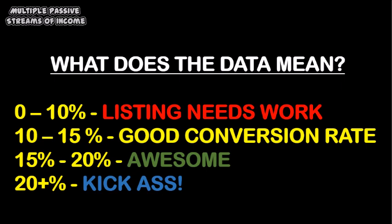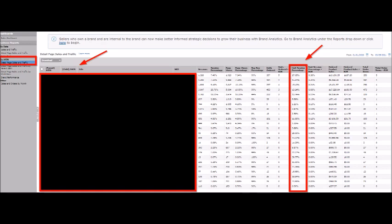So what if your ASIN is less than 10%? Well, this means your listing needs work. Look at your competitors' listings and see what they are doing. Look at their images, their titles, their bullet points, their descriptions. Combine all the best ideas you see and make those adjustments to your listing to increase your unit session percentage and ultimately sales.